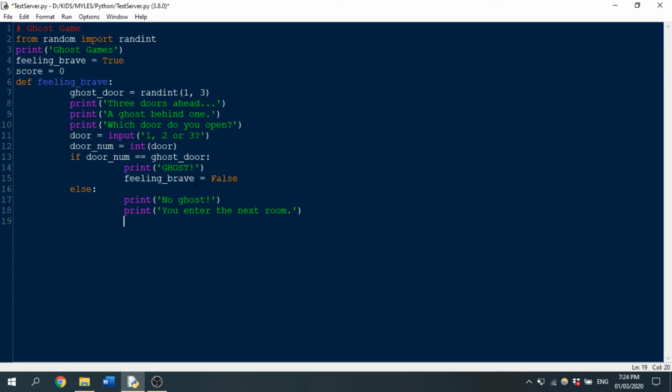Then type score equals score base plus 1, and you have a score. Means you got a score. So yeah.